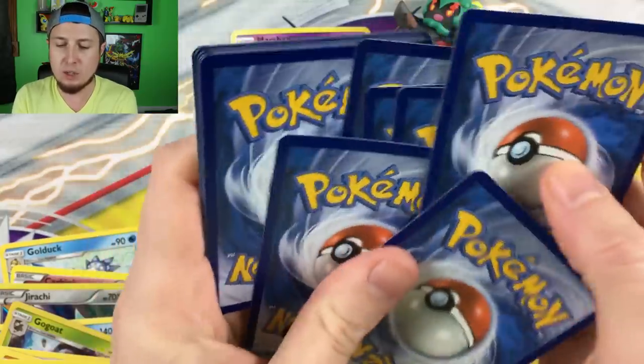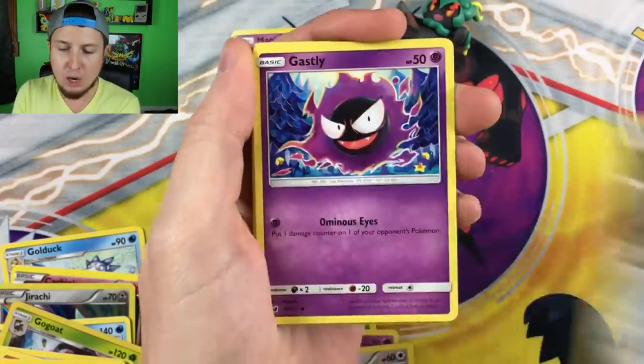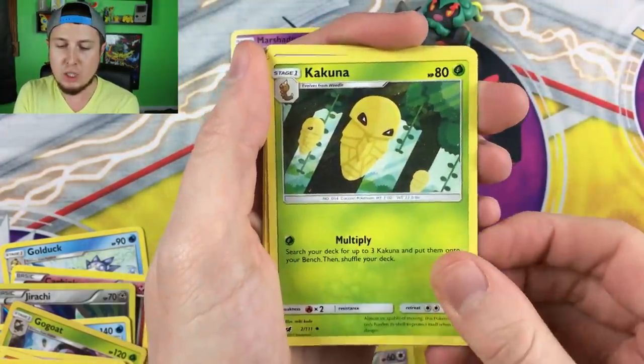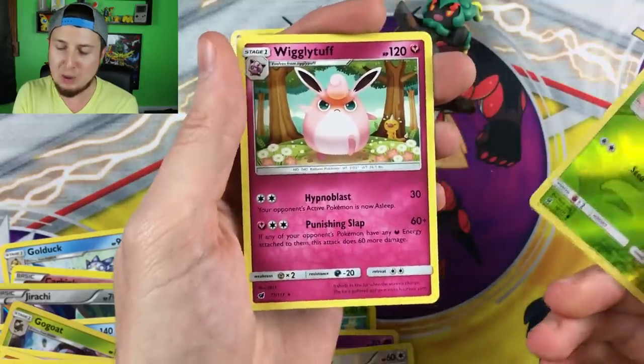Oh, I thought I lost count. But I didn't. I can count, guys. Hashtag I can count. Alolan Geodude, Aeron, a Ghastly, Staryu, a Cacnea, an Energy, a Dashing Pouch, a Kakuna, a Staravia, Flyaway Bird, Flyaway, a Reverse Holo Skiddo, and then our rare goes to a Wigglytuff.